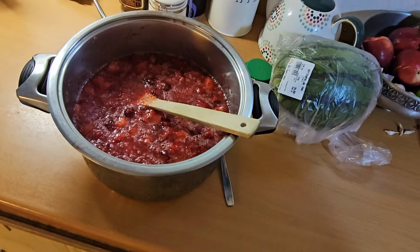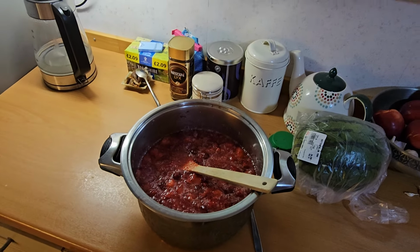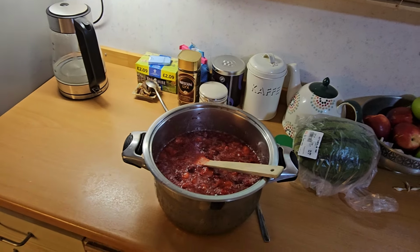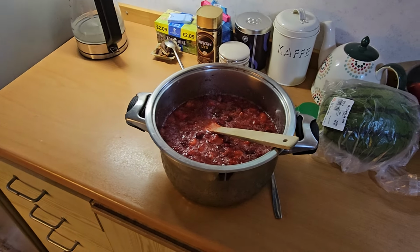Yes, you've probably seen it before, but I do have a habit of making jam when I'm here. This jam is strawberry jam. Jaew picked a load of strawberries at a friend's farm the other day, so I need to make some strawberry jam, so that's what I'm doing.